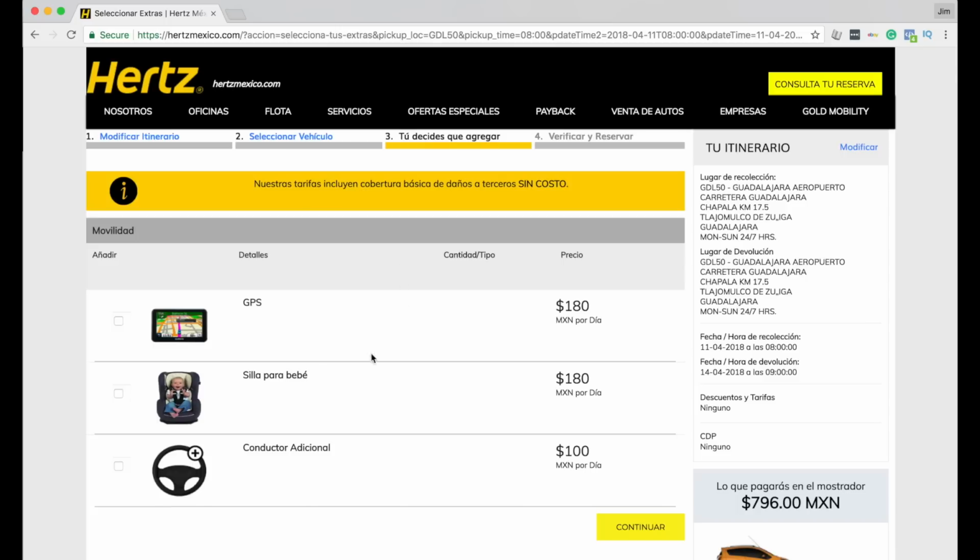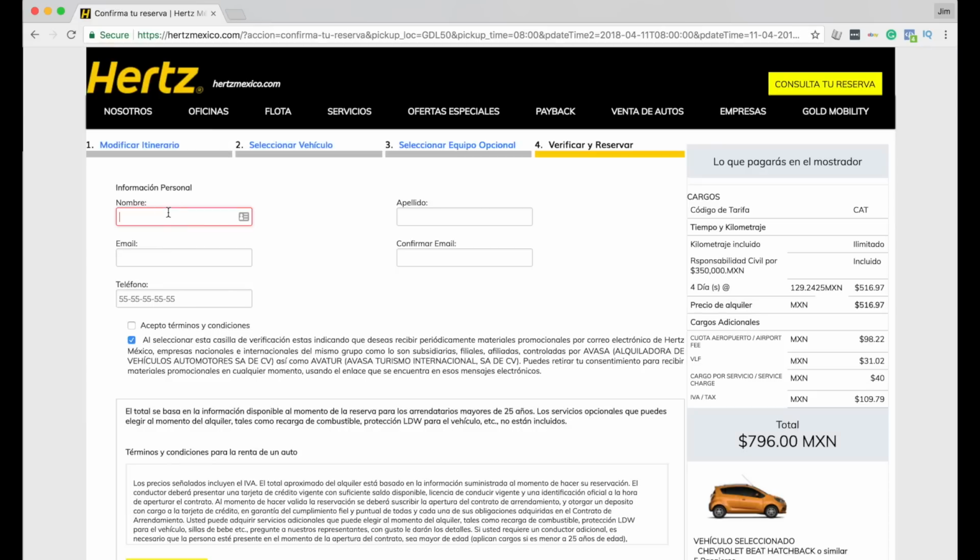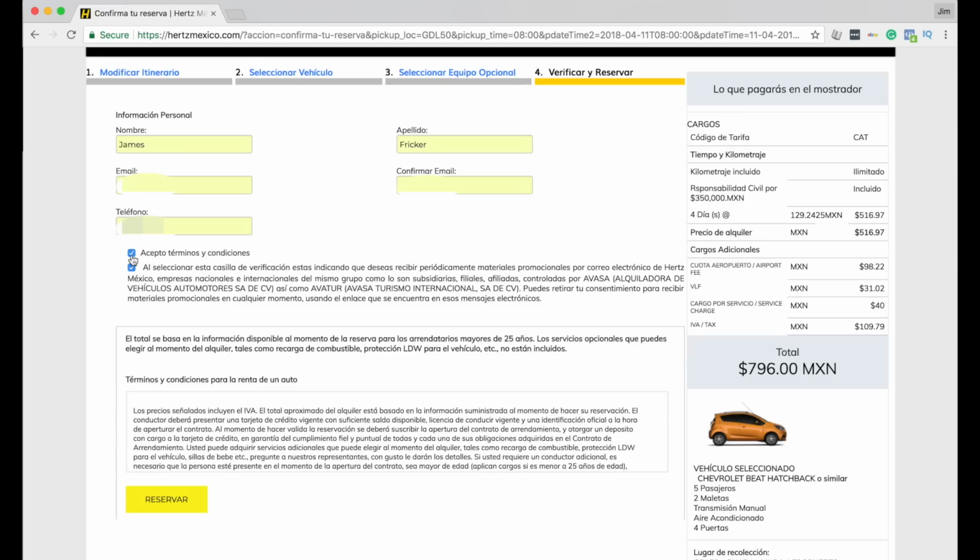On this page, you can pick any extras you might want, GPS, car seats for babies. We don't need any of that right now. And enter your information. Then you have to click that you accept the terms and conditions. And here on the right, you can see a summary of the charges, how many days you'll be renting it, and the final price. And click reserve.